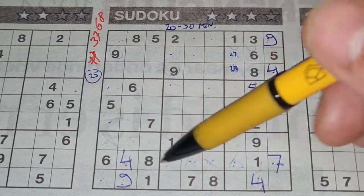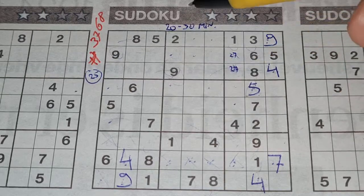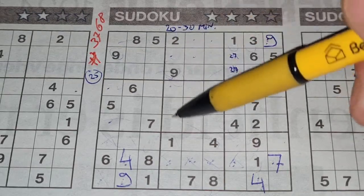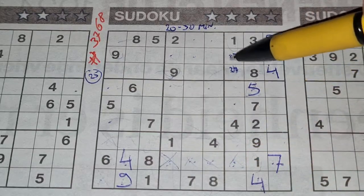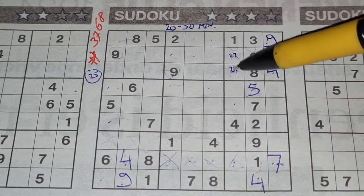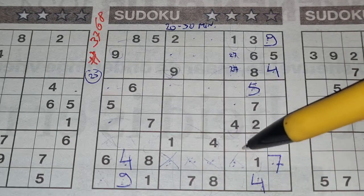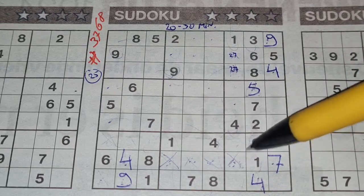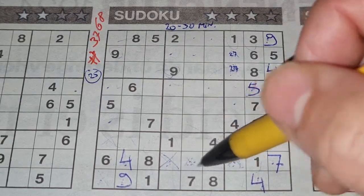4 missing numbers in this row. 2 of those missing numbers are the 2 and a 9. We have a 2 and a 9 in this column, so no 2 and a 9 in that box. We have a 2 in one of those 2 boxes in this column, and a 9 in this big square, so no 2 and a 9 in that box. The 2 and a 9 goes in those 2 boxes as a pair, 2 and a 9.